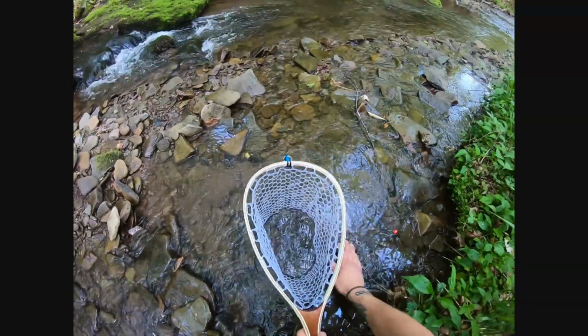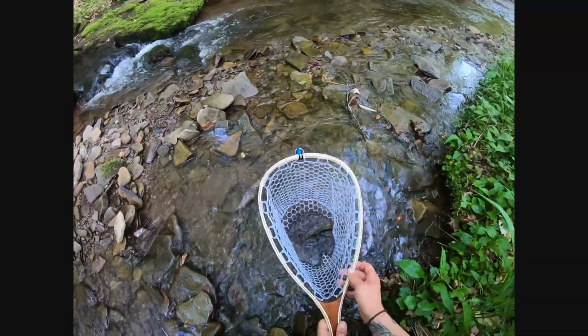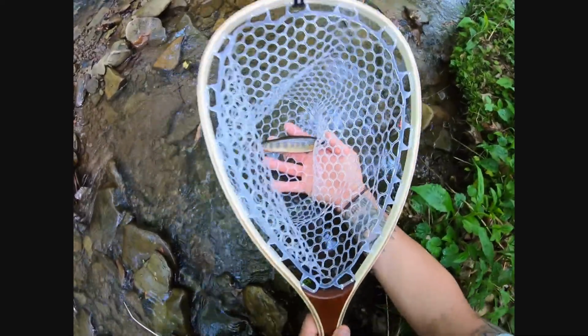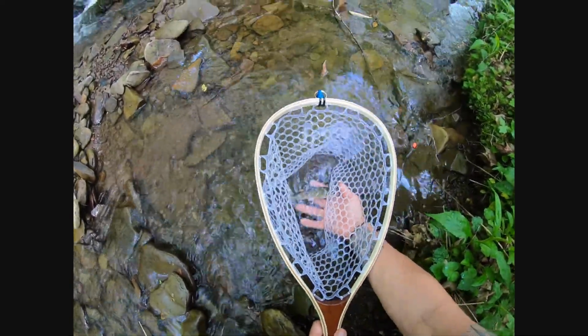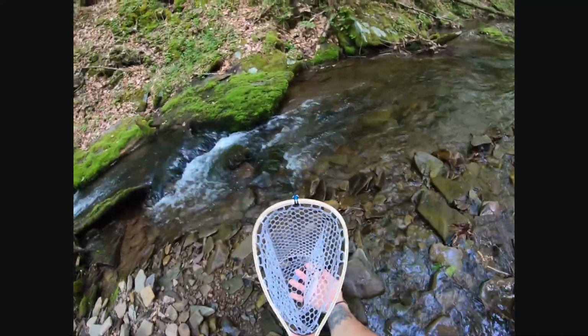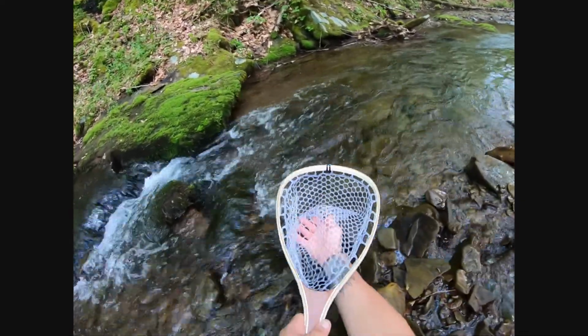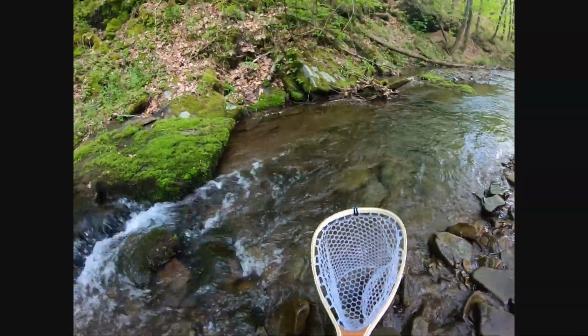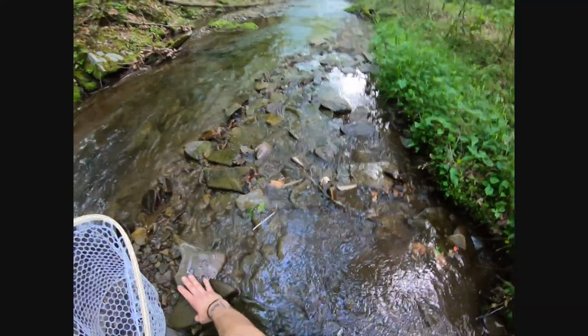Well, here we go, guys. Nice little brookie. Beautiful. Let's get him back into the hole he came from. Whew.